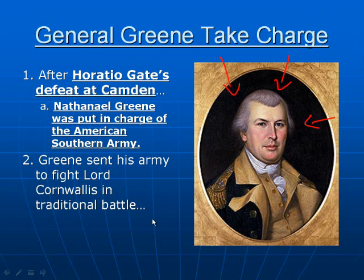The lines of, you've got the ranks of each side, and they're going to shoot at each other, and straight lines and all this kind of stuff. This traditional battle. So that actually ends up happening, and it actually works, because when Greene and his army meet Lord Cornwallis in the traditional battle, the Patriots actually end up winning. And that's not something that always happened. The Patriots were not as good at these traditional battles as the British were, and any win that they can get in one of these traditional battles is a big deal.